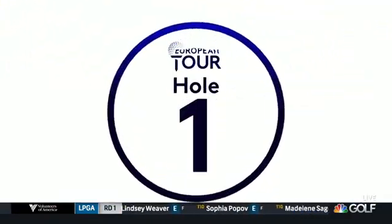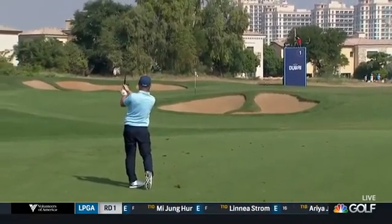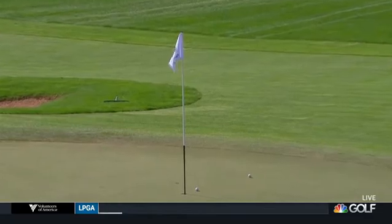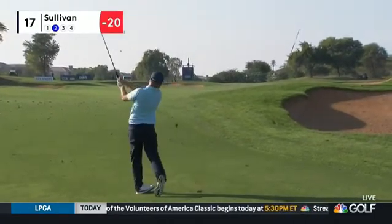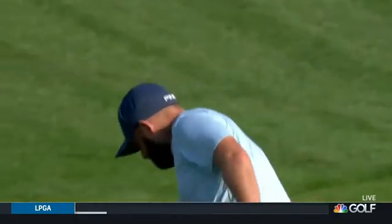Andy Sullivan, meanwhile, off to the perfect start, finds the fairway at the first, and then with Matt Wallace having stiffed it, puts it below the hole, holds the putt, off and running. What about this shot? Just trying to fade it in. Pin in a difficult position up the back right of the green. Some players have faltered on it. That was just a sensational approach from Andy Sullivan.